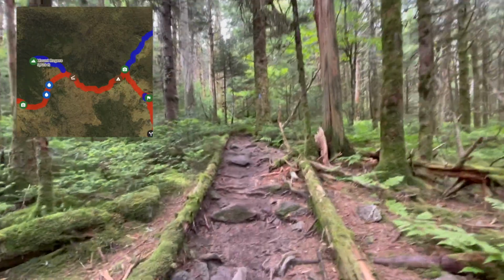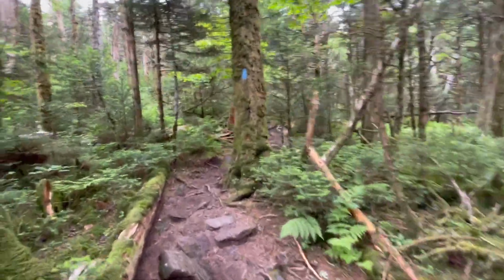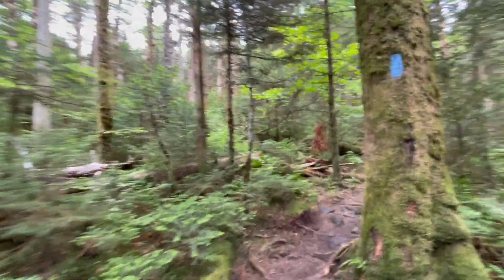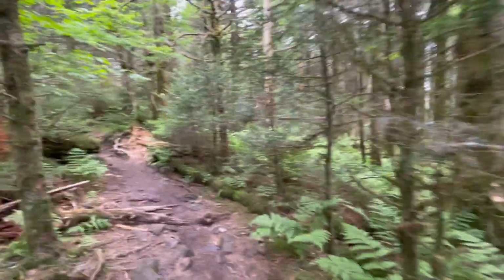Side trail to Mount Rogers Summit. Getting pretty close to it. Just wanted to show how the environment completely changes. Completely different type of tree up here. The underbrush is completely different.